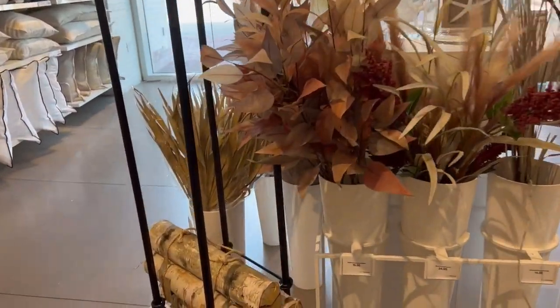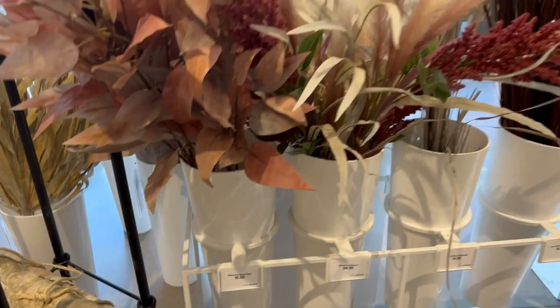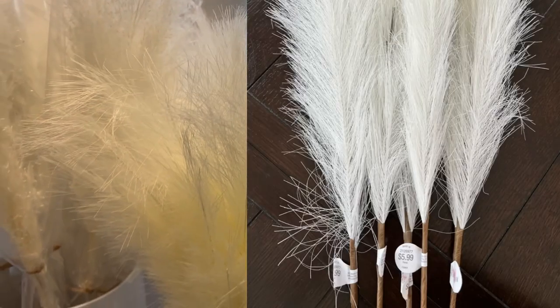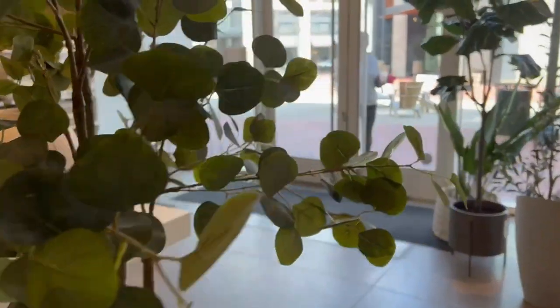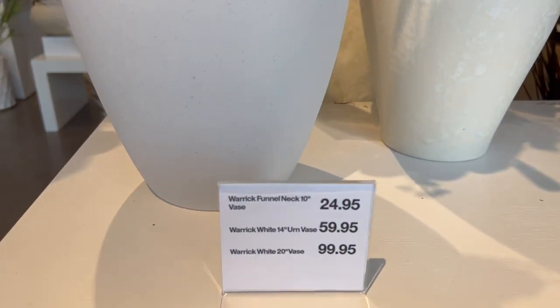Remember, guys, on my winter decorating in my fireplace, I have this firewood right here, and I bought it from Crate & Barrel, and it was 50% off. By the way, everyone, Hobby Lobby has a really nice pampas grass, and it's very white. I actually got a few of them last week, and it was 50% off. I think I only paid $2 and over $3.